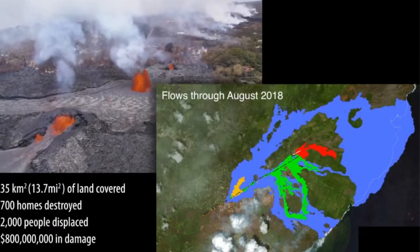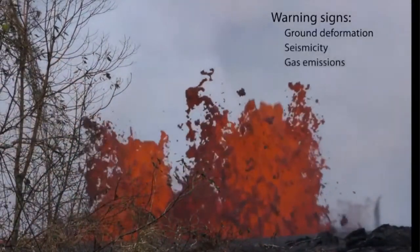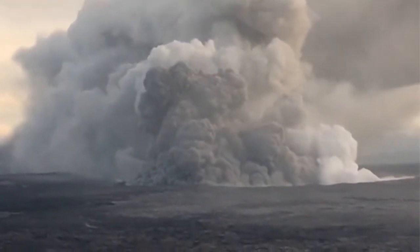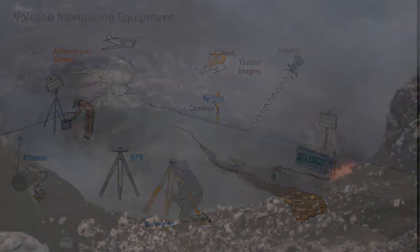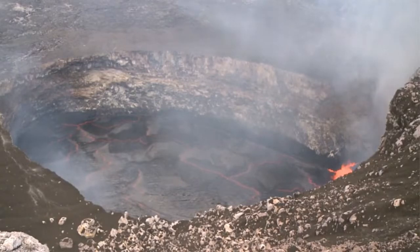Scientists can often forecast when and where an eruption will occur. In 2018, there was clear warning of potential for eruption in the lower East Rift Zone. Caldera collapses are fortunately rare, as they are associated with the largest volcanic eruptions. Sensitive monitoring equipment has helped scientists understand how magma moves below the surface, how it is stored, and what triggers a caldera collapse.